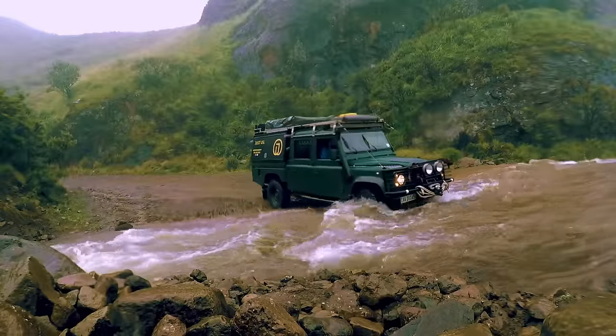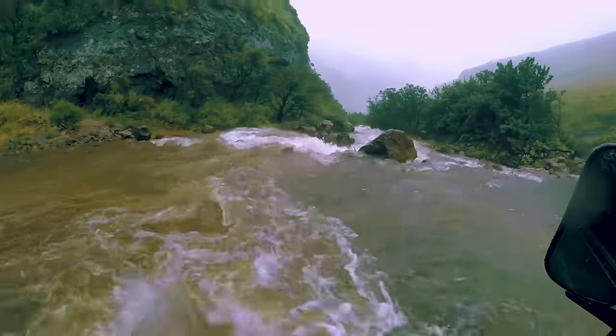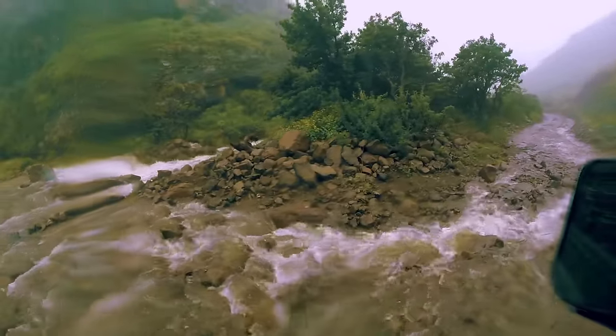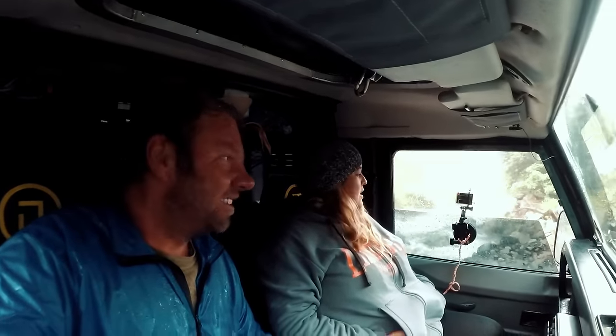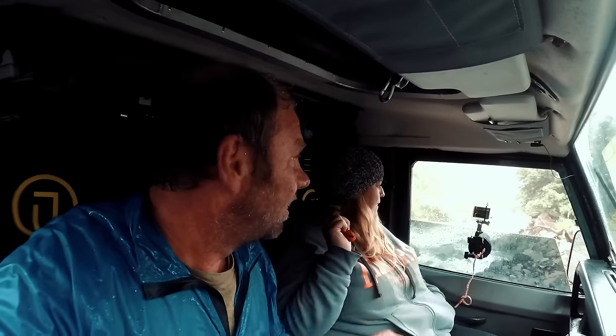This was the river I was talking about on the way up. It was pretty much ankle deep going up. Now look at it, flowing fast and definitely much deeper. This is hectic. I would pretty much call this a storm coming down, eh? Bad weather. But I mean, as we speak, you can actually see it increasing. We weren't in the water, now our car's in the water. Let's go down.